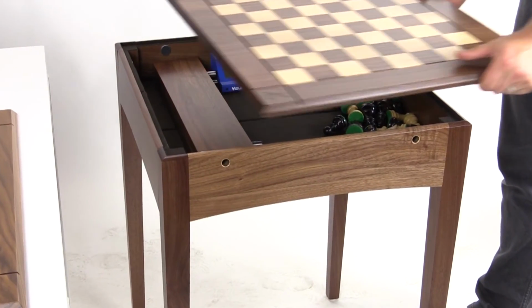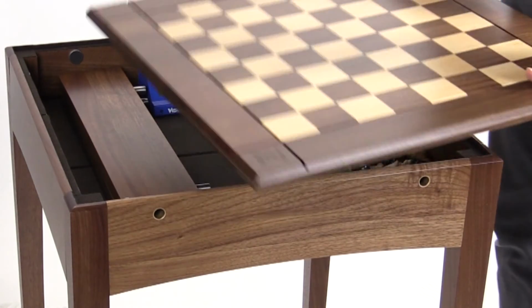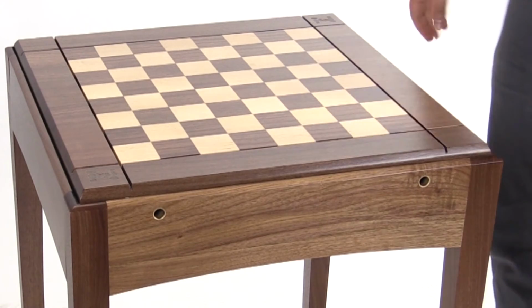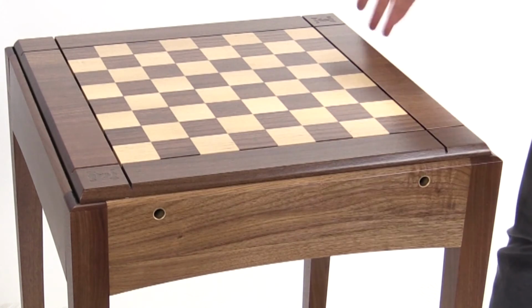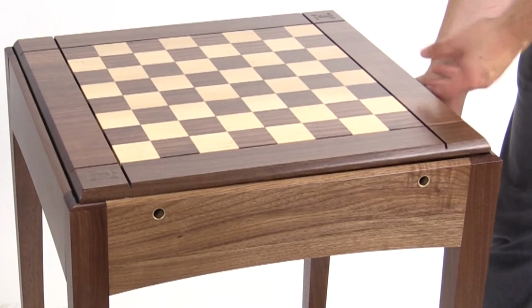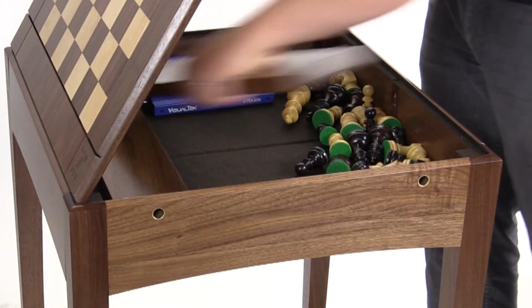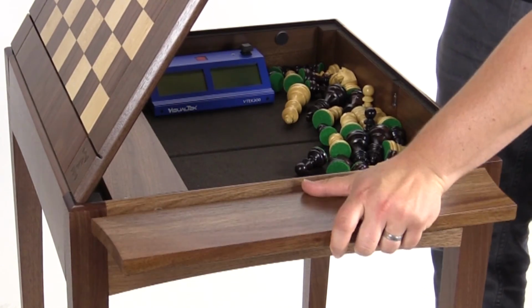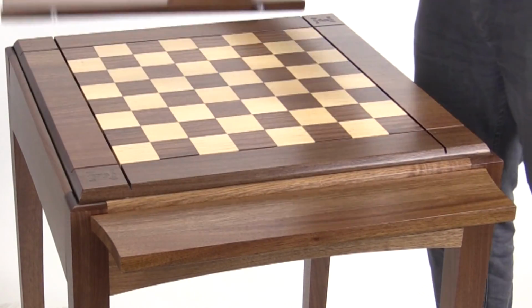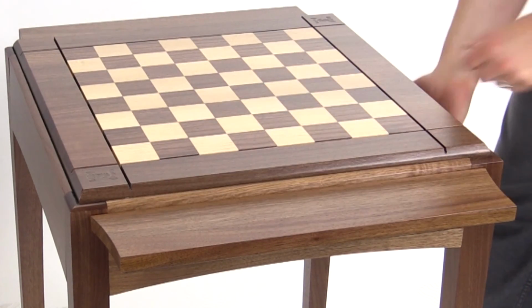That 21-inch JLP tournament chessboard is a standalone board. And here with this table frame, it can be turned into a complete chess table. Minimalist appearance, solid hardwood, sustainably sourced. Really a beautiful table. Not only that, but with these side pieces, you can extend the size for players who need extra space for a timer, for pieces, captured pieces, and so on.